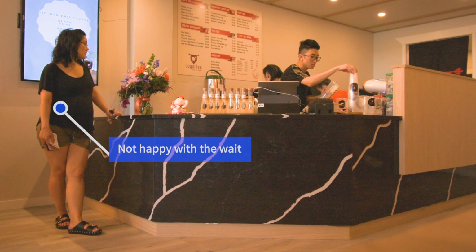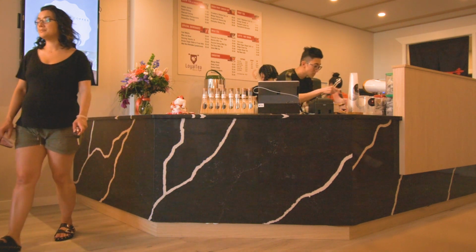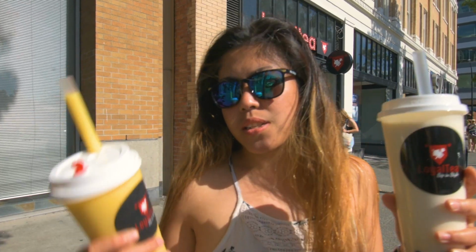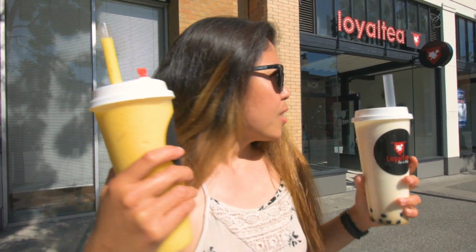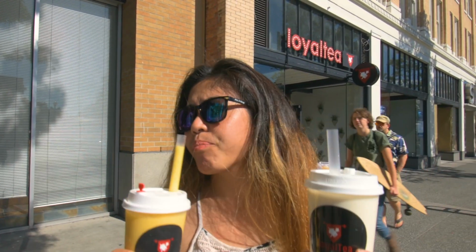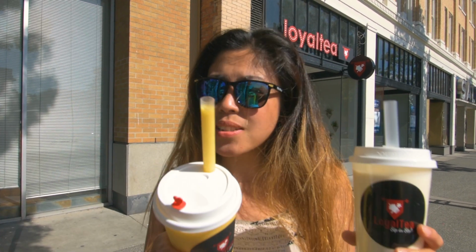The wait was kind of long, probably because of the volume they had to make for the orders, because it's buy one, take one. It took them a while, and they're still pretty new, so I don't think the makers of the bubble tea are experts yet. But the place is pretty cool.